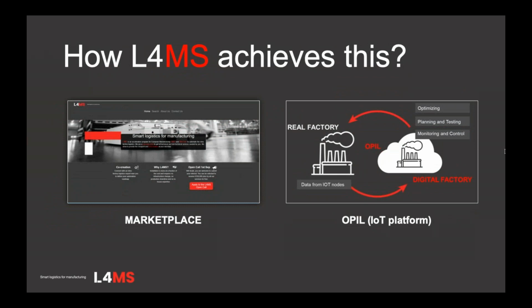In order to tell you what we're doing exactly, we are creating two things in L4MS. First of all, that's a marketplace. That's the platform that we hope will be a business meeting point between the suppliers and the end receivers, the manufacturing companies all around Europe. Hopefully one day it will be fully operational and it will serve you in order to implement things better, faster and in an easier way.